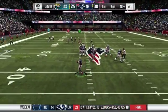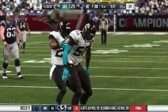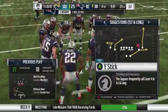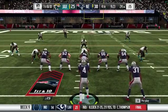They go back to the air here after the INT on the last drive. And he finds a man on the crossing route. And he goes down, but not before getting this inside the 25. A very solid gain of 27. So in Jacksonville territory now. Here's a 1st and 10 at the 24.